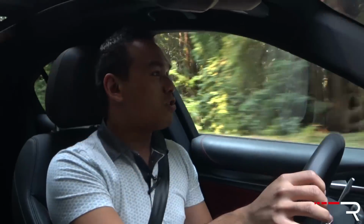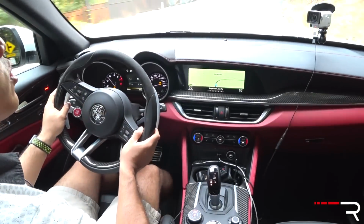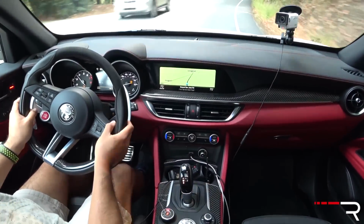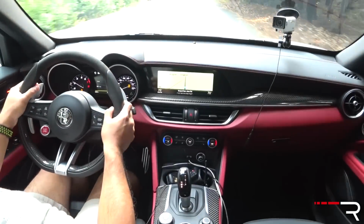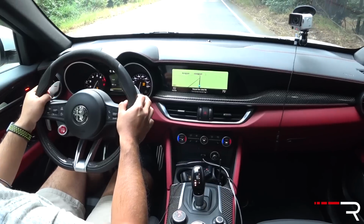And that's the thing, when you start pushing this thing around corners, the body doesn't even lean that much. The steering is also very quick and direct. It just could use a little bit more heft to it. Even in the race mode that I have it in here, it's still a little bit too light, and I wish it was a little heavier, but I want to try another acceleration run in this car.